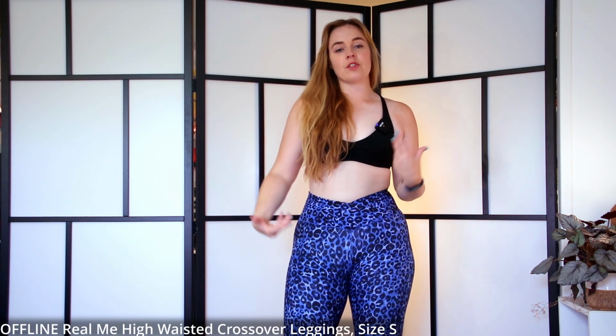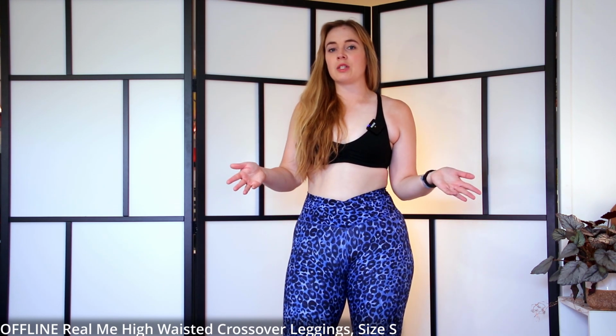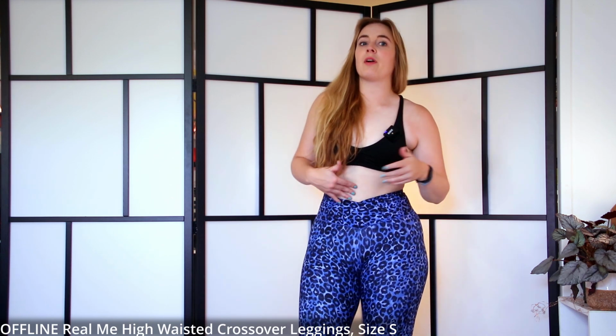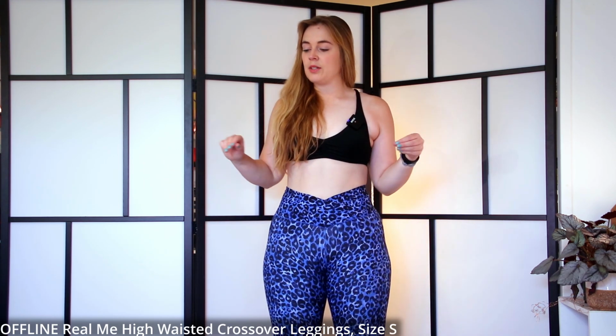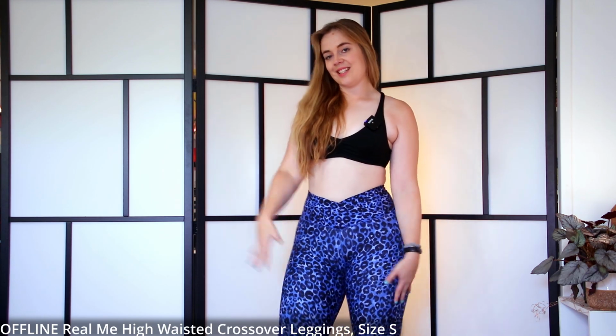And like I said, there's a lot of solid colors out there as well. There's some without crosswaist. If you don't like the crosswaist, I know some people do not. I personally think it just looks flattering, but obviously you might have to readjust that a little bit. But I feel like my waist looks snatched. And yeah, I like these.